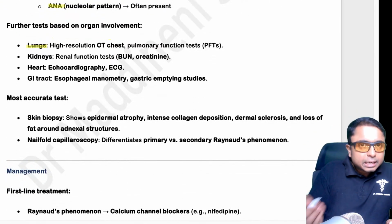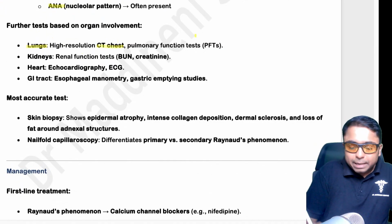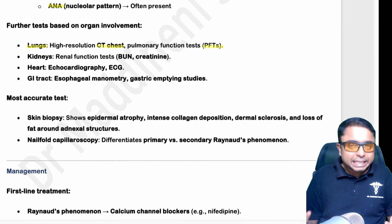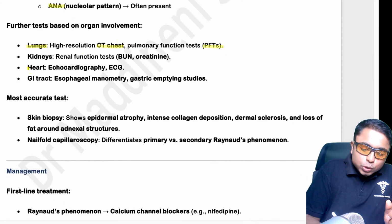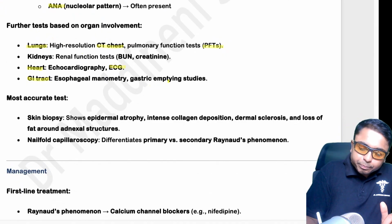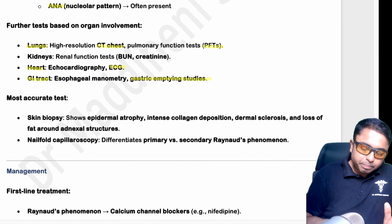And for the lungs, you can do high resolution CT and pulmonary function tests. Just remember what organs are affected. You can easily write down investigations. So for the heart, you can do echocardiography and ECG. And in the GI tract, you can do manometry and gastric emptying studies.